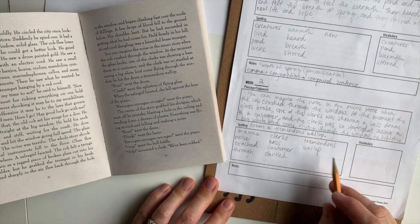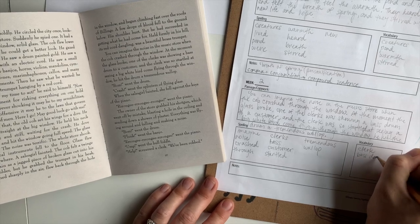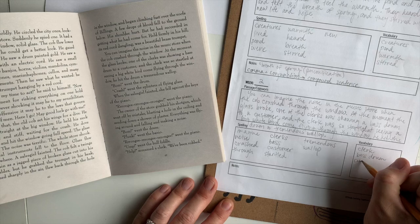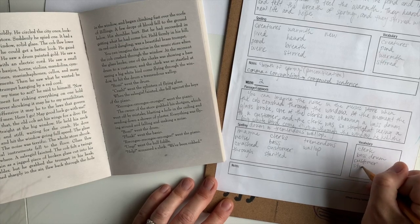All right, so we chose our words. We've got 10 this week. Vocabulary, we're going to do clerk. I'm going to put on there bass drum because I want her to picture it in her head so she can picture this whole scene. Let's see, I'm going to make sure she knows what a customer is. I feel like that might be obvious, but sometimes we just want to make sure. I got clerk. I'm going to put startled on there.